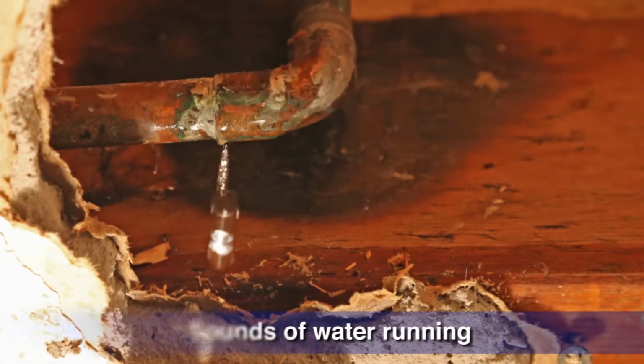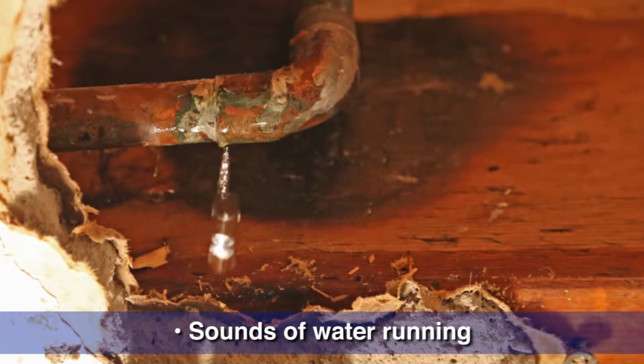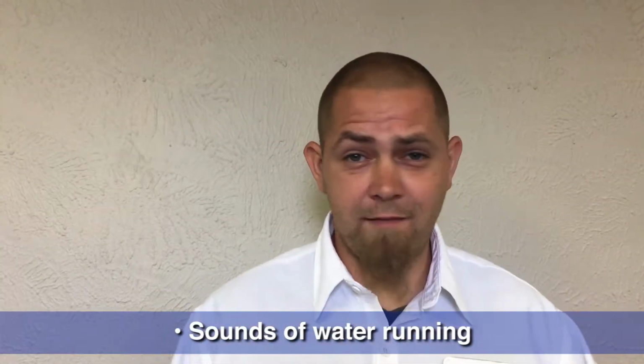Also, you may hear sounds of water running. During the day it's hard to hear sounds of water running because you have so many things going on in the home, but at night you may get up to get something to drink or use the restroom and you may hear the sound of a tss, and you're like, where's that coming from? Or a drip or something. That is a very possible sign that you have water running into the slab.